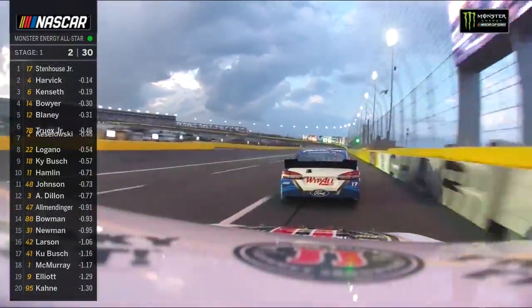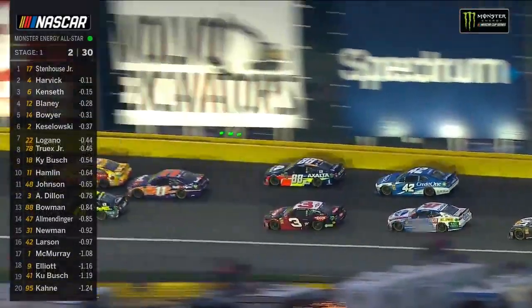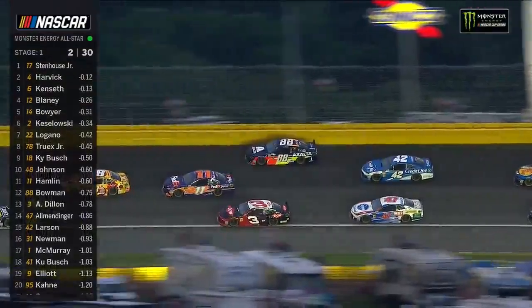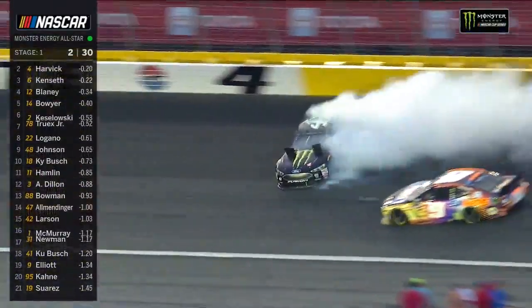But keep an eye on that mirror. Trying to see past that big spoiler. Look at this big run coming from Alex Bowman into turn 3. And look who he's got pushing. Kyle Larson. Oh, spinner at the back. Trouble already.